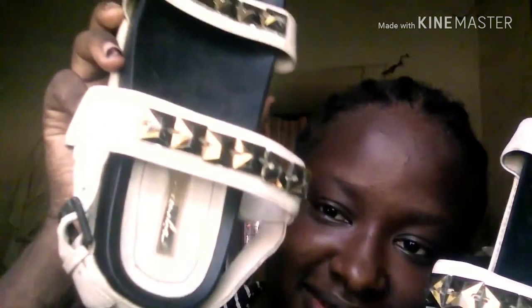Anyway, this isn't part of the kikku thing as well. I got the shoes. I already wore it, so it's kind of dirty. See, my mom got me the shoes. It's so cute. Little sis wants to show you hers as well. This is it.